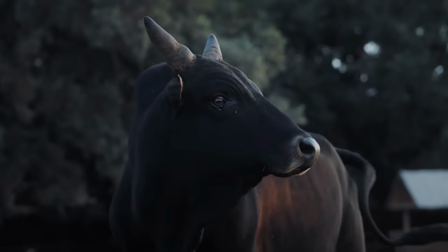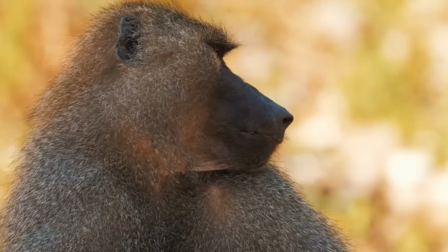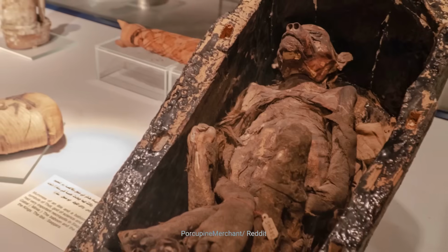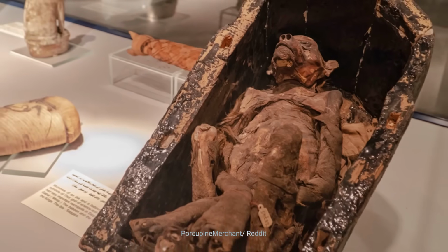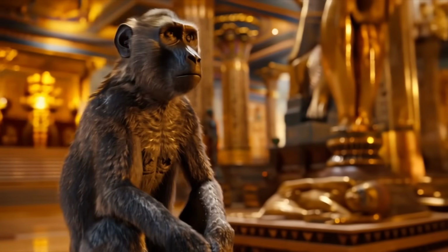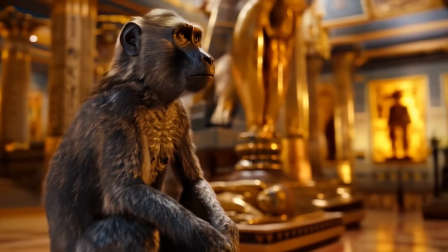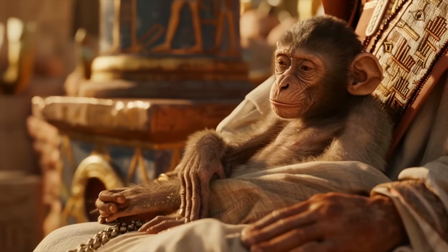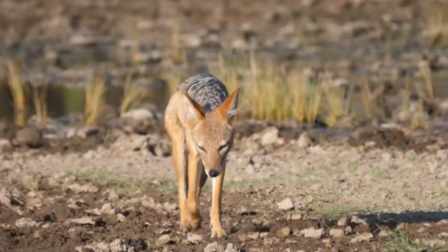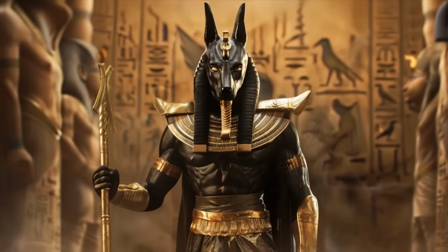Other than bulls and buffaloes, ancient Egyptians also liked baboons. Are you seeing a pattern here? In the beginning of the 20th century, archaeologists discovered a site filled with mummified baboons in a place called, guess what, the Valley of Monkeys. An animal wouldn't have been mummified if it wasn't considered important. Certain animals were more important than others, since they were linked to specific deities.